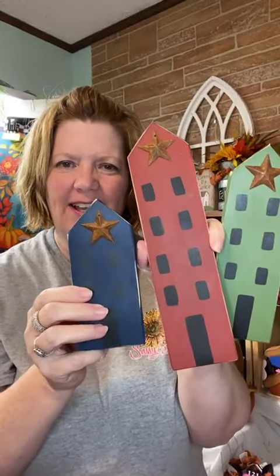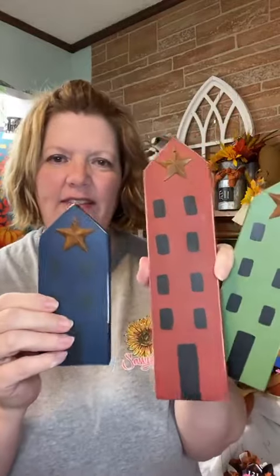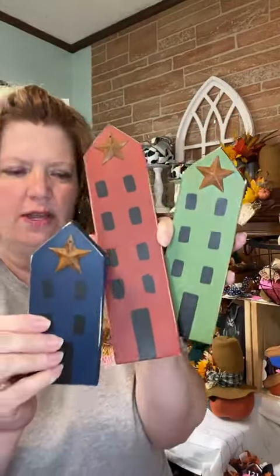I have a new item tonight, something that I've made. These are all handmade, hand-painted. Blow the dust off of it. You're going to get a set of salt box houses. These are made of wood, and they will sit up by themselves, and they have a dimensional metal star at the top of each one. I have two different options for you.